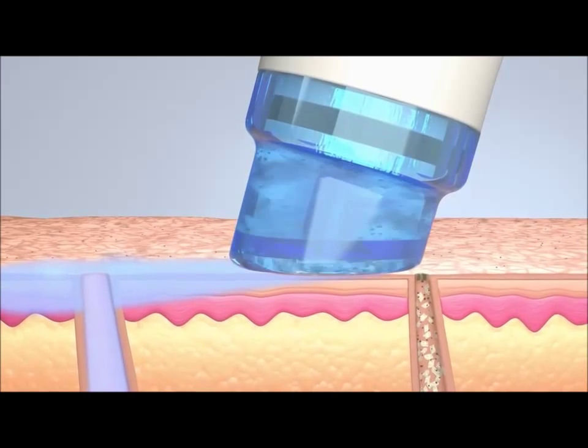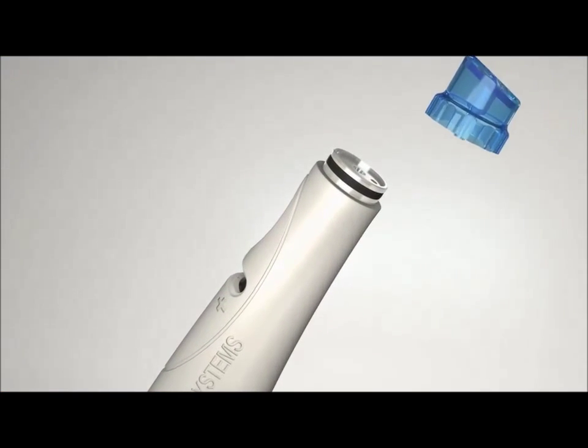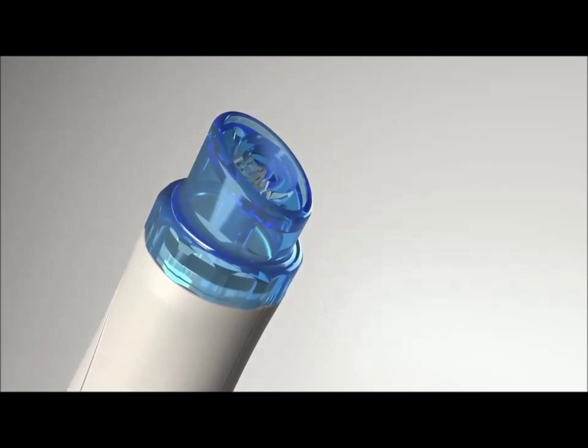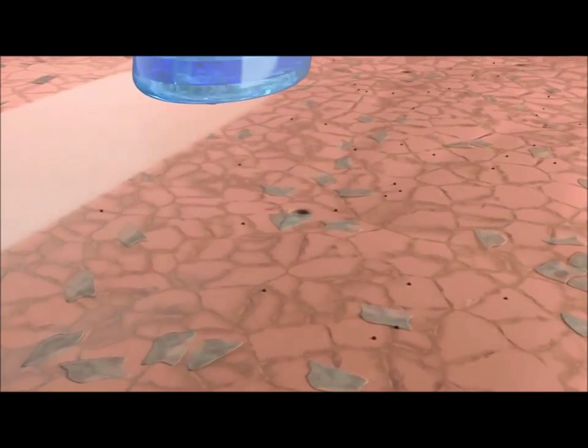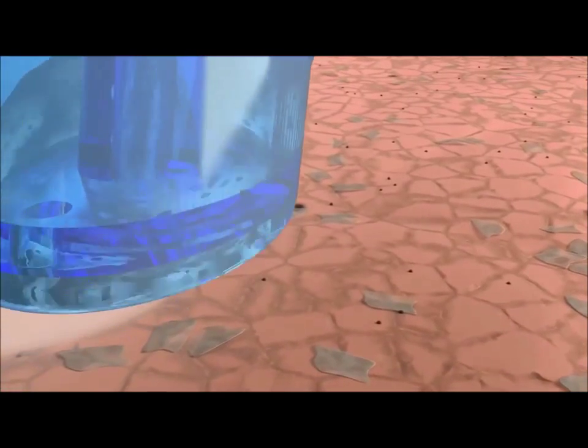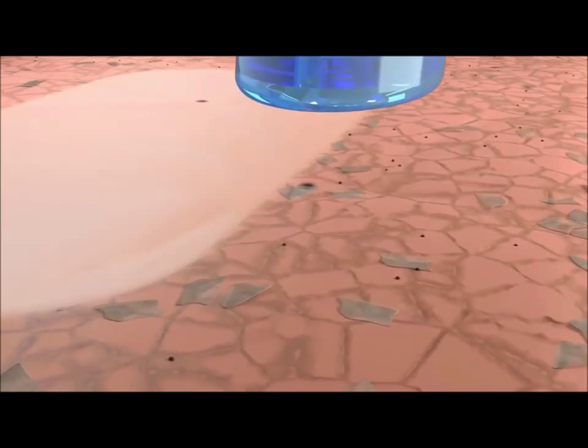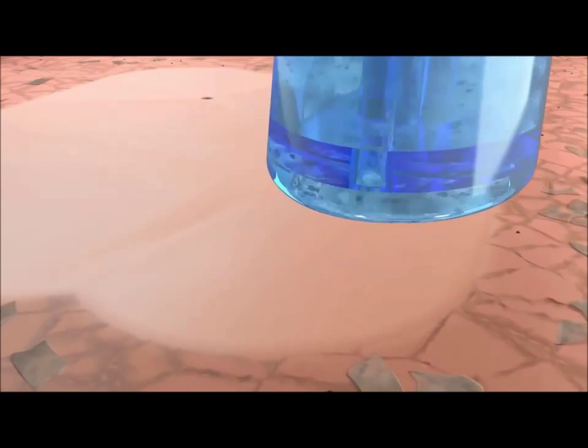The first step in the Hydrafacial MD treatment, Vortex cleansing and Hydrapeel exfoliation, gently cleanses the skin and effectively exfoliates the stratum corneum layer, removing dead skin cells and sebum. This allows the skin to reflect more light and appear brighter and healthier.